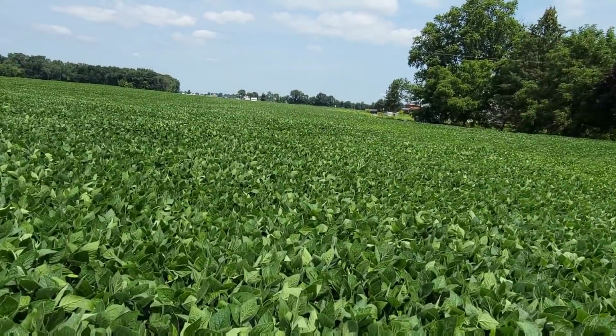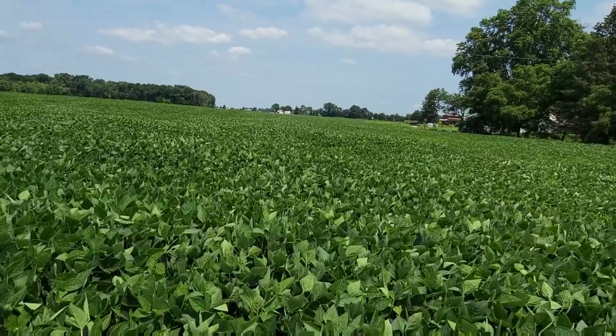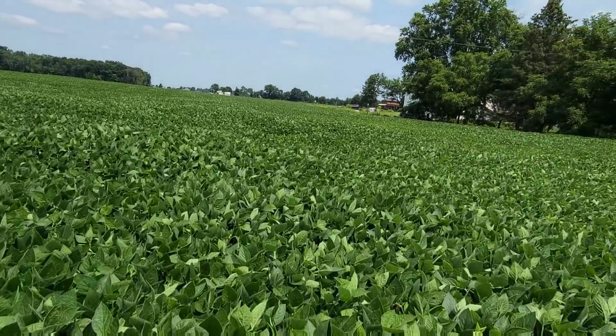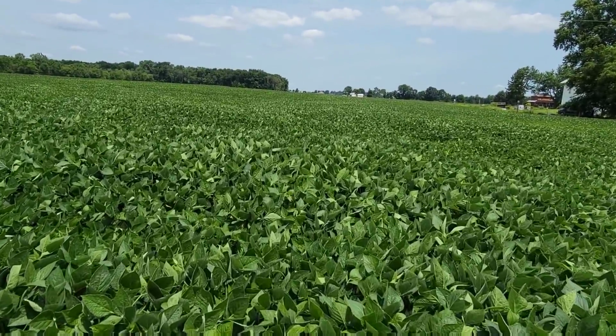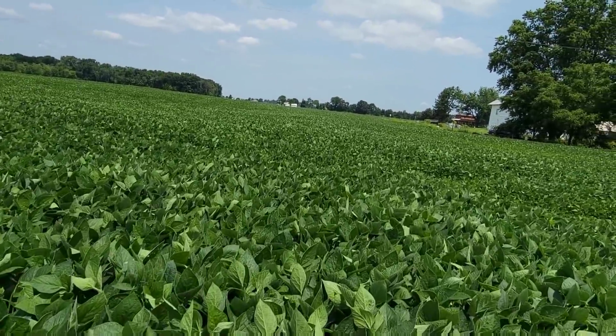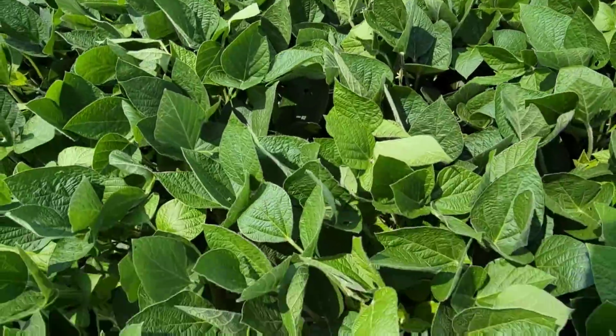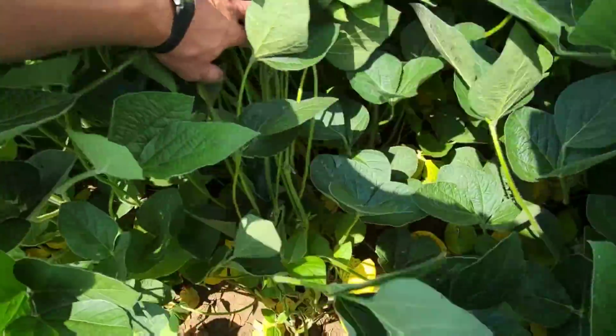All right, I am on my way back to the farm from lunch here, and this is one of the bean fields that I wanted to stop and look at. These are 2.8 maturity, I believe. They are getting planted to wheat this fall. So, thought we'd stop and take a look here. They're tall. They look pretty good.